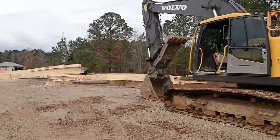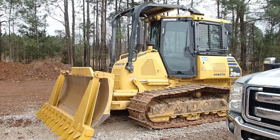It's cold and it's windy. We're gonna move some equipment this afternoon, hopefully before it gets dark. I'm gonna move the excavator first, come back and get the dozer.